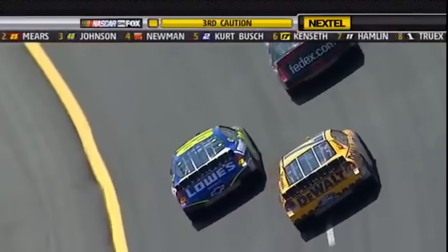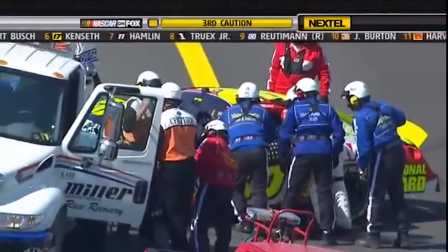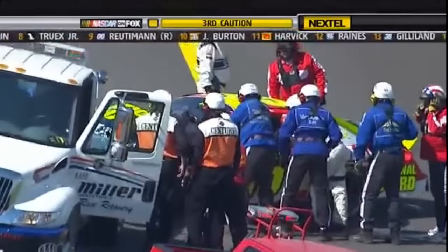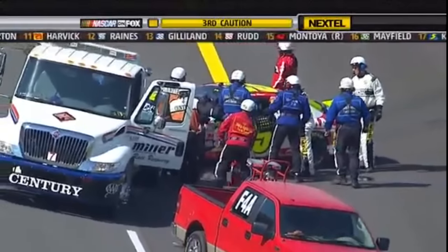Yes. Unreal. Mears came in here 36th in points, and he was poised to gain 9 spots in the Nextel Cup standings, which meant he would be exempt from having to qualify his way into the field next week at Richmond. I can't imagine why their teammates wouldn't know each other when you're coming to pit road.